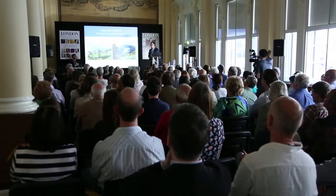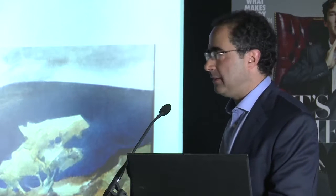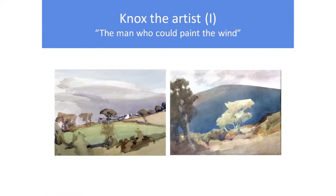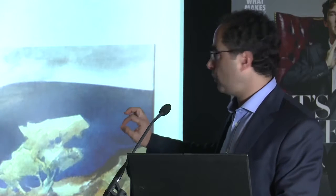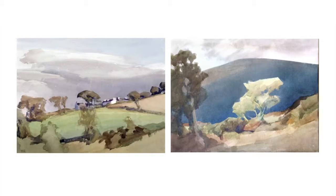These are two of his, and I will pause and let you study them, but somebody wrote about Knox, the man who could paint the wind, which is a beautiful saying. And I spoke to a professional artist about this, because it looks so simple. It looks like very watery watercolour, almost childlike. It's actually, apparently, and I'm no artist, very complicated to do this kind of art, very difficult to get it right, to get the form, the shapes.